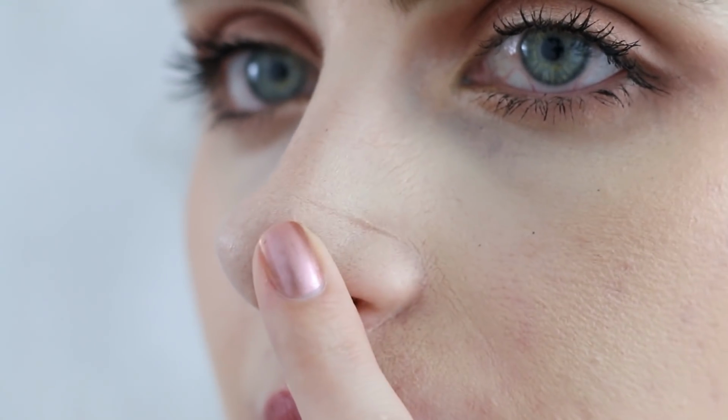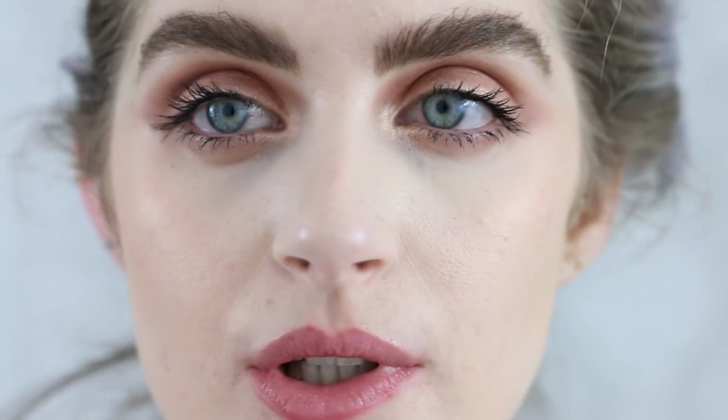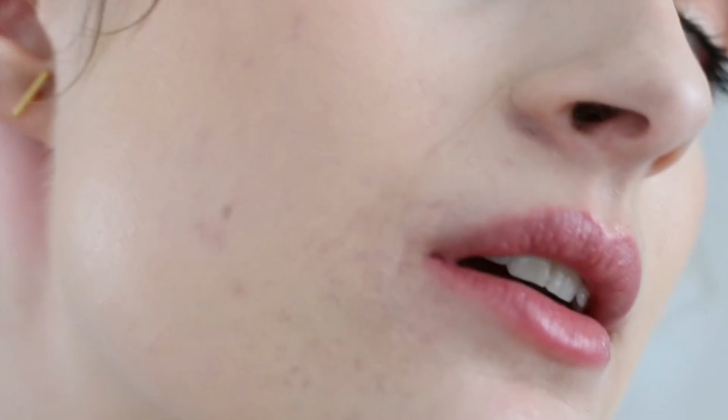There's a little line here also because I wrinkle my nose a lot. But the overall look feels great. It doesn't feel uncomfortable at all. It is super glowy here. Glowy but not oily. Yeah, you can just see a little bit of wear.